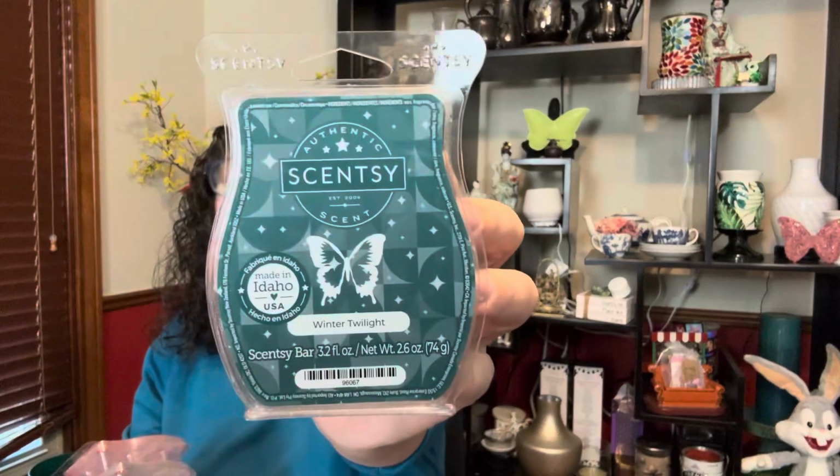I wound up picking up, they have like the 2 for $40. So I did 2 different bundles of 2 for $40. So I wound up picking up 4 of the 5. So I did pick up Salted Caramel Cider. I picked up Winter Twilight. I enjoyed that one. I thought it smelled good. I liked it. And I thought I would probably wind up warming it mostly in my bedroom. So I picked up a brick for my bedroom for that.